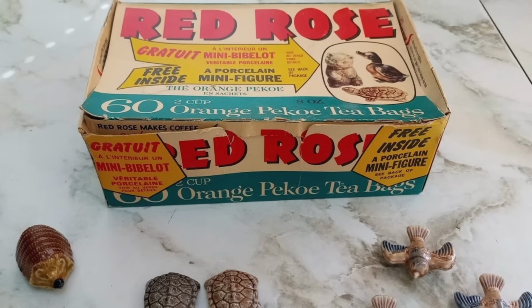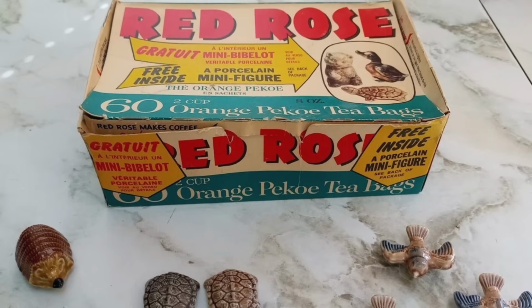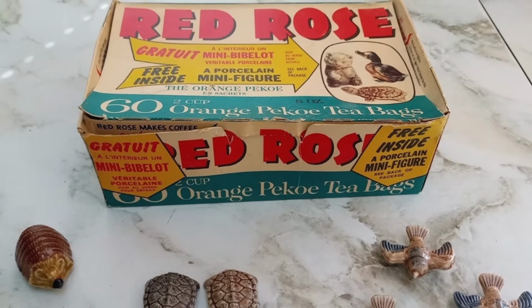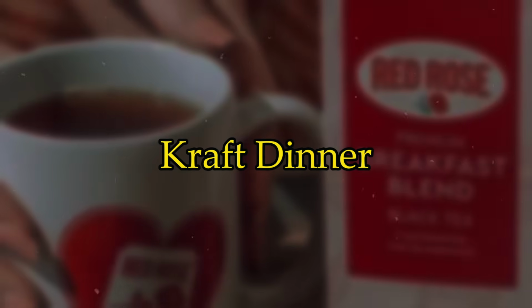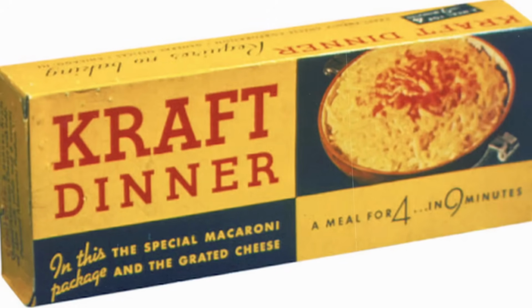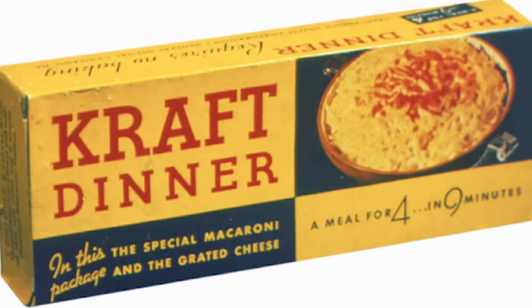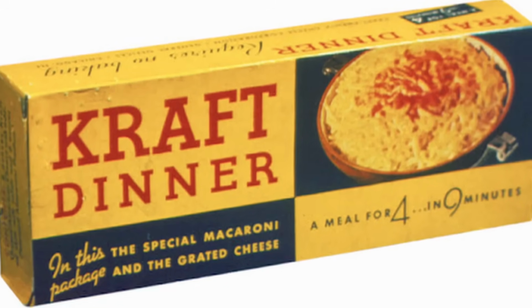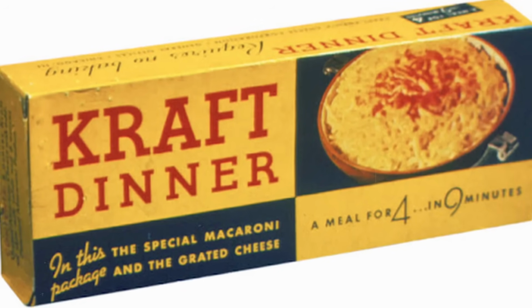Younger generations wanted chai, green tea, or a latte from the corner shop. The orange Pekoe box went from essential to optional, one cupboard at a time. Kraft Dinner. That iconic blue box, wedged on a high shelf with kids' pencil scribbles on the side. A pot boils on the old coil stove, and someone's about to dump in that neon orange cheese powder that turns water into liquid nostalgia.